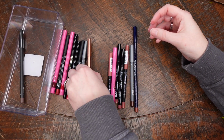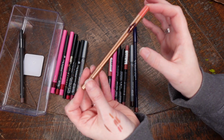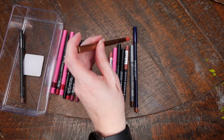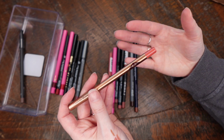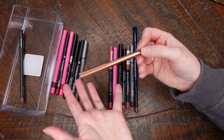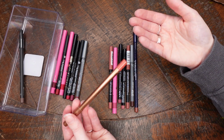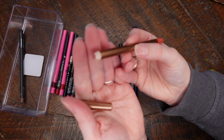Okay. Charlotte Tilbury. This was probably the most disappointing purchase I ever made. It is not a bad product. I was just expecting more. And in all honesty, it works just like the Essence pencils and the NYX pencils. Like it doesn't feel like it's a much better quality. And it's a very similar color to stuff I have. And I have to sharpen it.